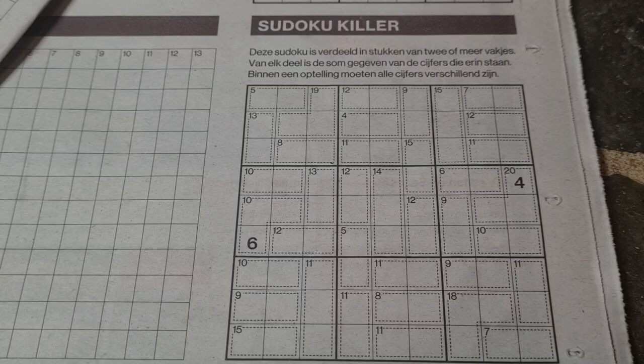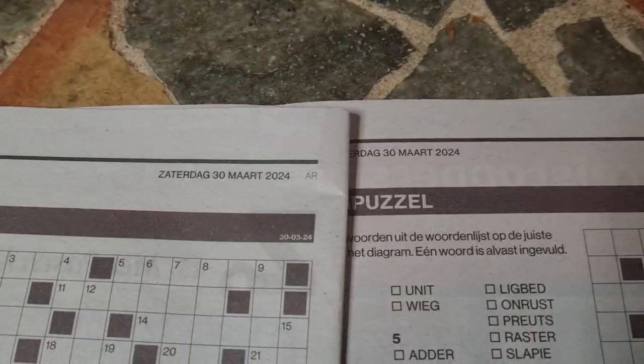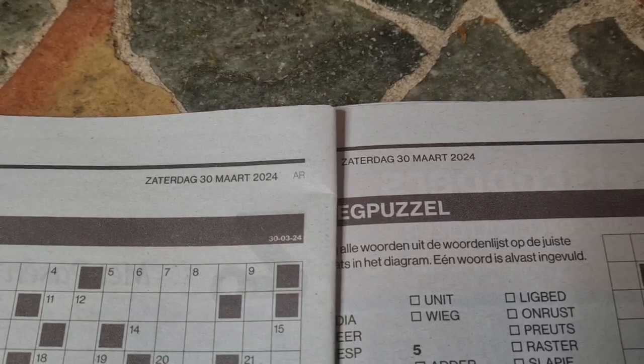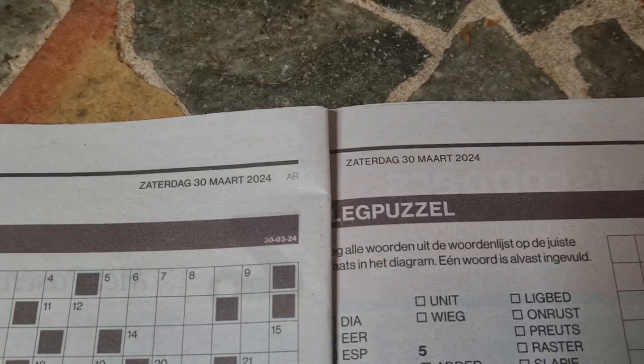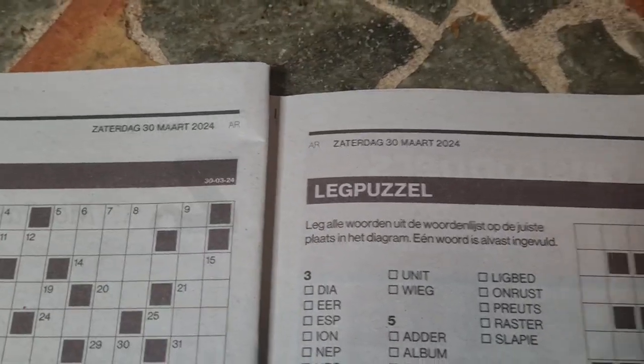The second puzzle in this puzzle page, after a weekend edition of Saturday, Sunday, also Monday, March the 30th, March the 31st, 2024, and also April the 1st. Monday we have no newspaper.